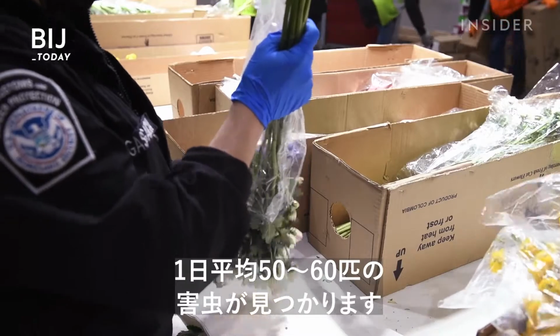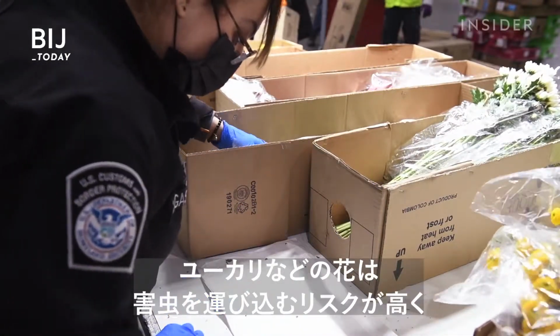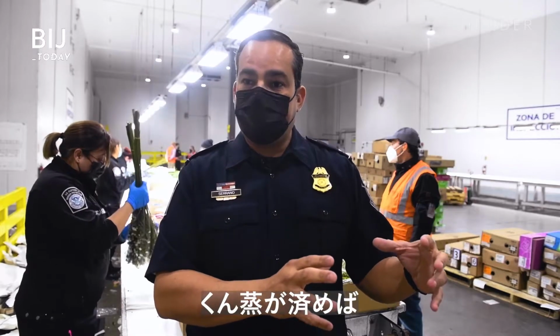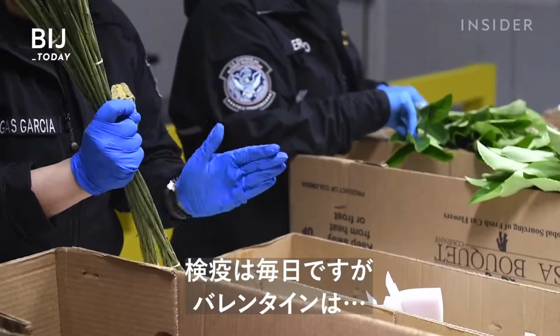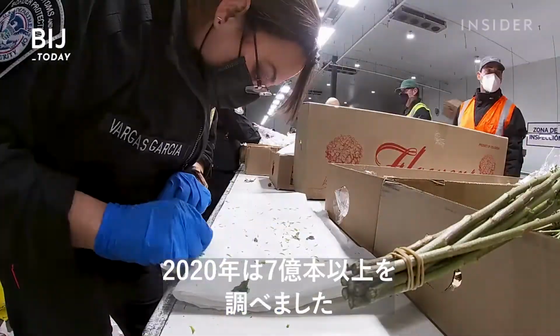In an average day, we find around 50 to 60 different pests. Some flowers, like the eucalyptus, are high risk for carrying hitchhikers, while roses are less risky. After the fumigation takes place, then the rest of the shipment can go to the public. CBP inspects flowers every day, but on Valentine's, last season, we inspected over 700 million stems of flowers.